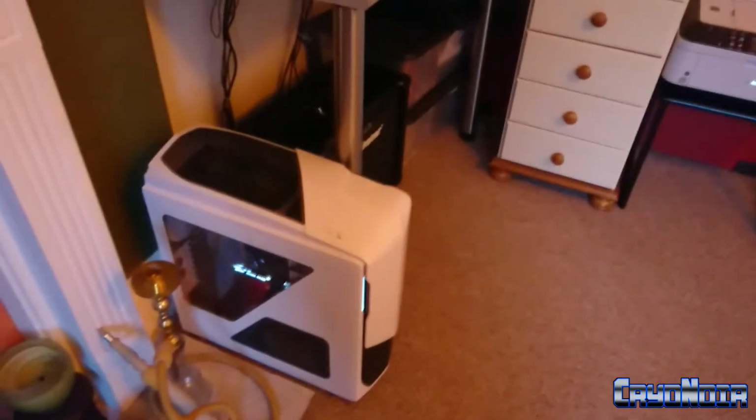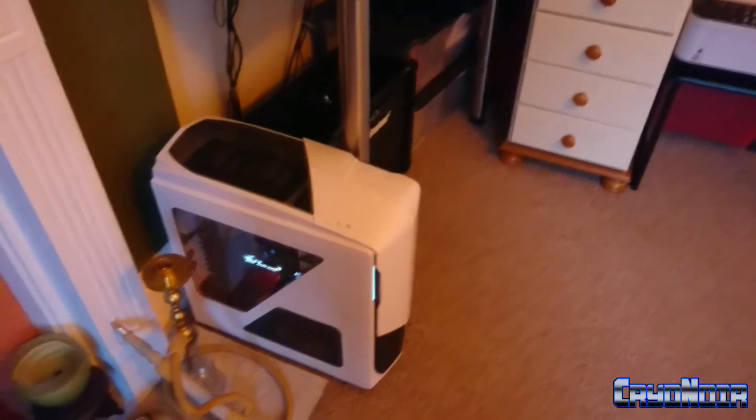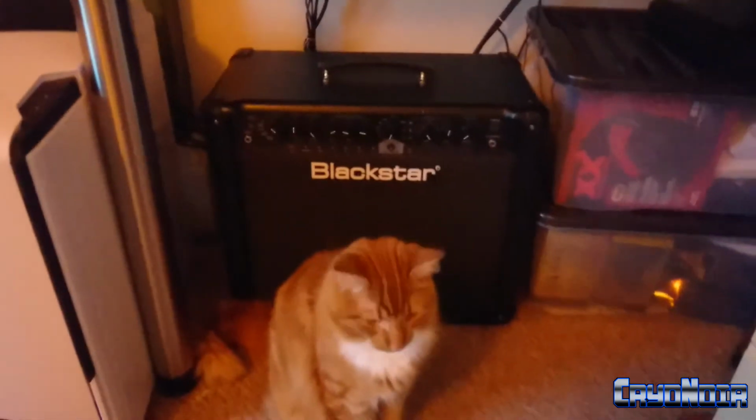But it gets cleaned out regularly, so it's not that bad. And then underneath we have a Blackstar amp, which is currently being modelled so expertly by the cat.